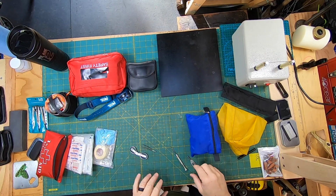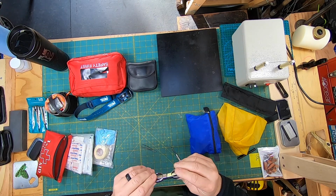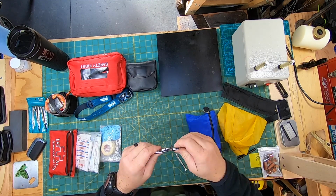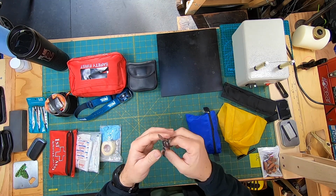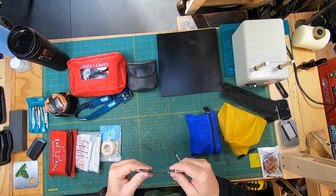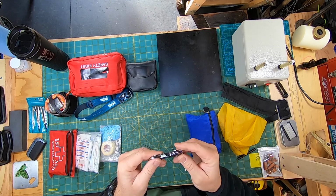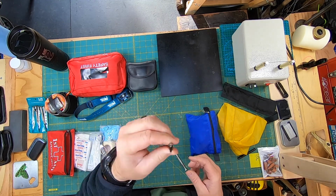Okay, so there was a couple of things that I forgot to mention in the last part of this video. I also, in my first aid kit here, have my scissors. These are pretty cool little scissors, and super sharp too. And then the only other thing is a pair of tweezers.